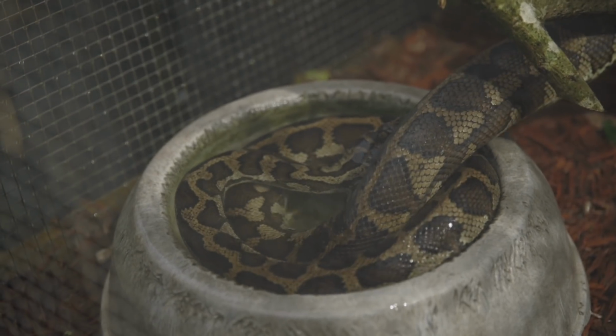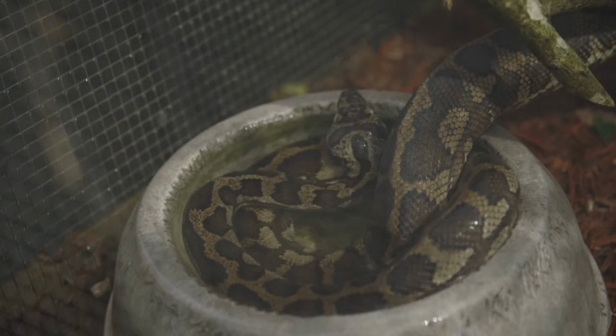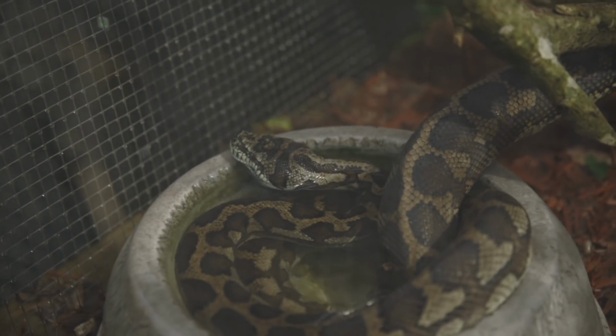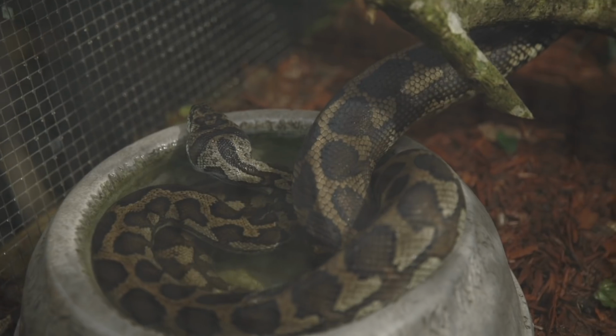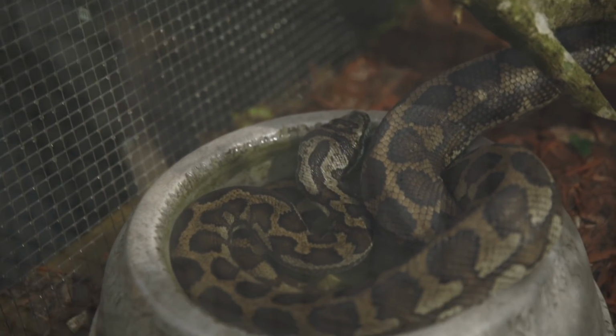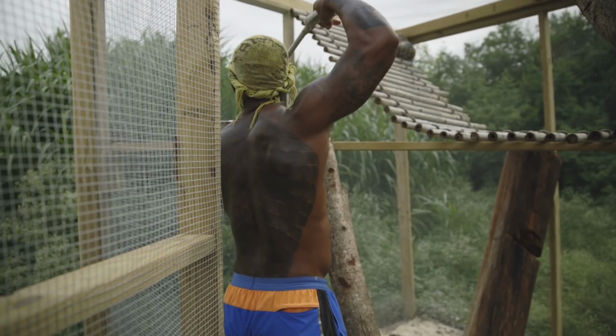As you see, you do fresh water changes on the daily. Our girl's going in and getting a full soak. It's nice and hot out. Again, she has somewhere to thermoregulate. She goes inside a little rock over there in the corner. When you fill her fresh water bowl up every day, she's going to take her nice little dip. See how hungry our girl is.